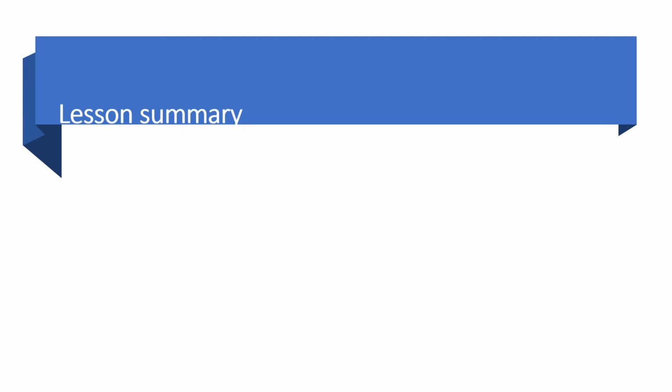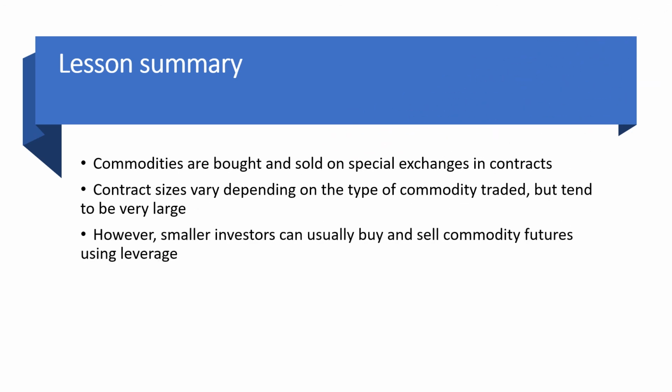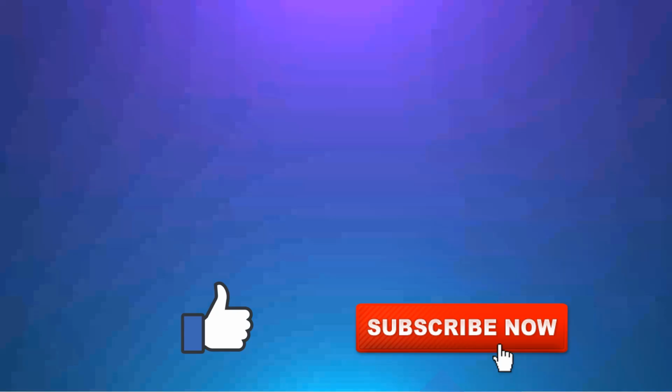Lesson summary. Commodities are bought and sold on special exchanges in contracts. Contract sizes vary depending on the type of commodity traded, but tend to be very large. However, smaller investors can usually buy and sell commodity futures using leverage. Commodity prices are often very volatile and are affected by supply and demand, the weather, geopolitical factors, and the value of the US dollar.